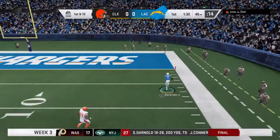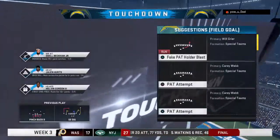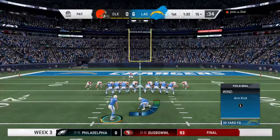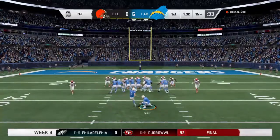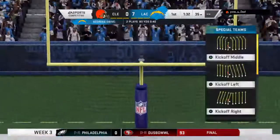That's caught inside the 20. Touchdown, L.A. Odell Beckham. His second touchdown on the season as his guys are able to strike first here in this opening quarter. Point after, right down the middle. And that makes the score 7-0.